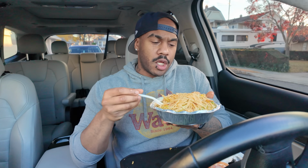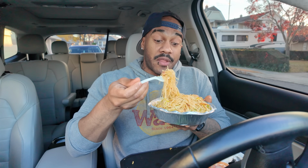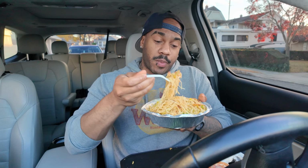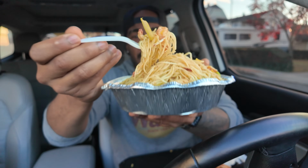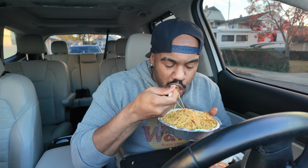But Singapore mei fun: noodles, curry powder, all of the proteins. Supposed to be kind of spicy. I got theirs just like I got the other one. I got it extra spicy because that's how I like mine. I'm not quite sure what to think of this yet.